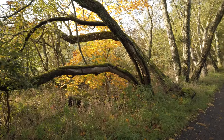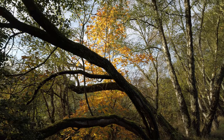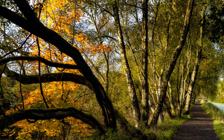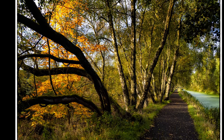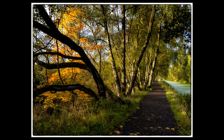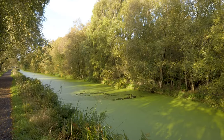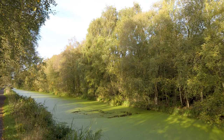Oh wow, look at the colours on this tree. It's pretty vivid, isn't it? Absolutely beautiful. That's going to look lovely in infrared as well. I'll take both.